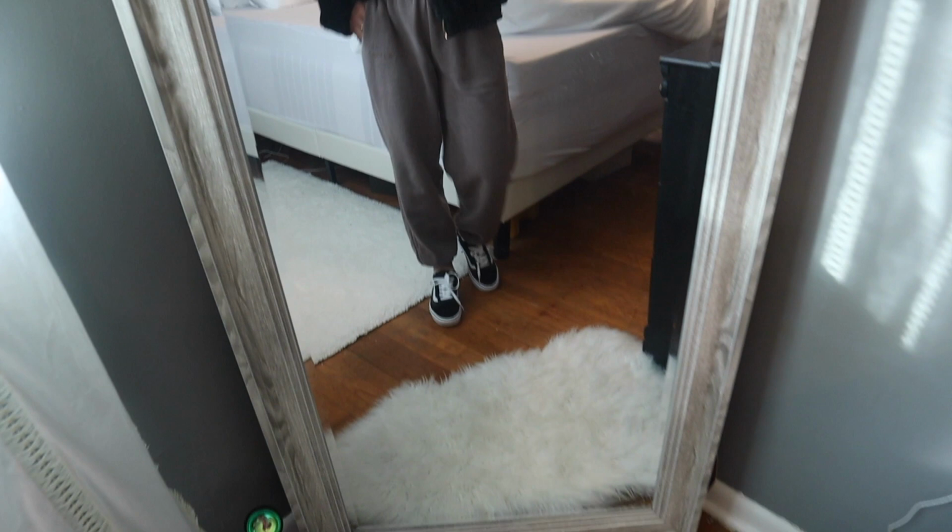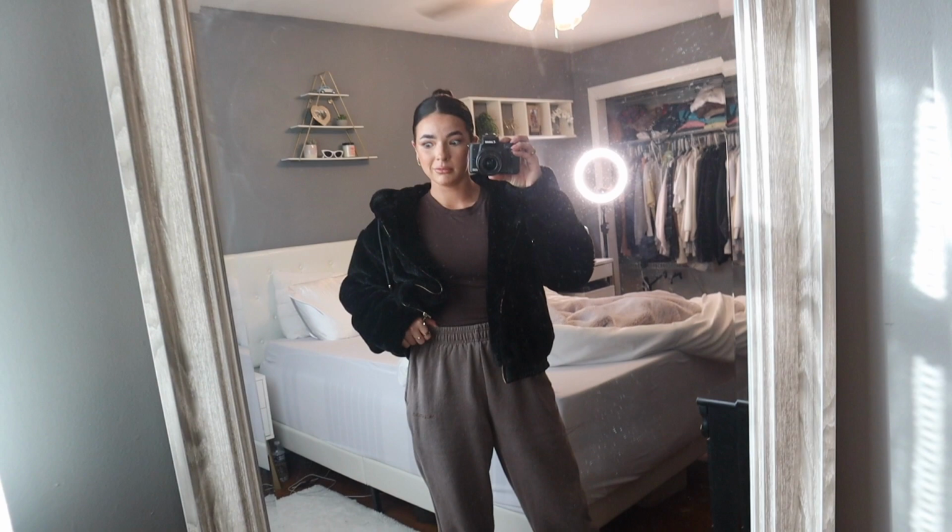And then this is my bougie little sweater slash jacket that I got from Zara. Best thing ever, because it's just like a sweatshirt, but since it has fur, it just elevates your look a little bit. And then my Vans, I've been wearing these nonstop. They are just so cozy. I forgot how good Vans were. Such a good staple shoe. I need to get another pair. I kind of want like a brown pair, but I don't even know if that's a thing. Anywho, that's the look, that's the fit.